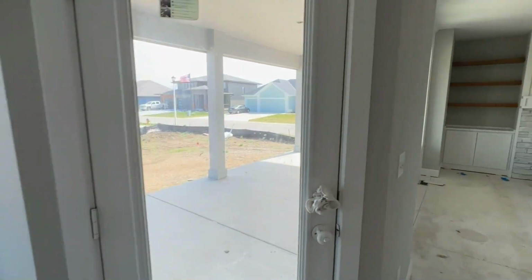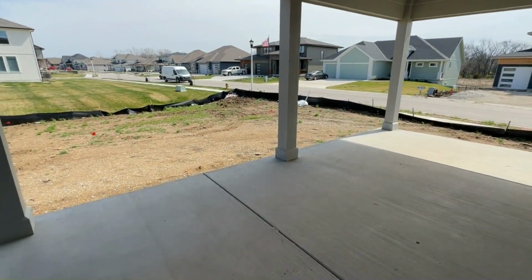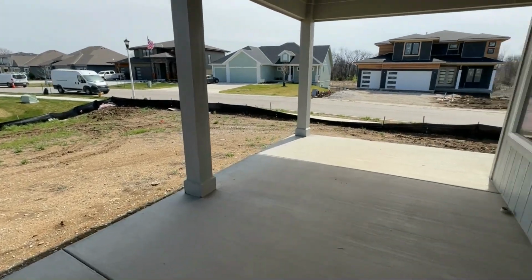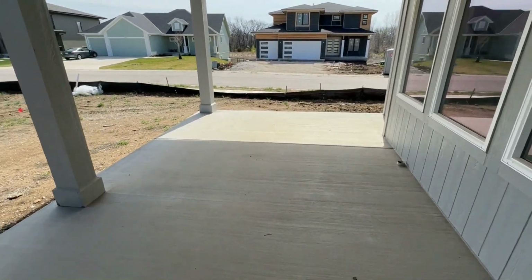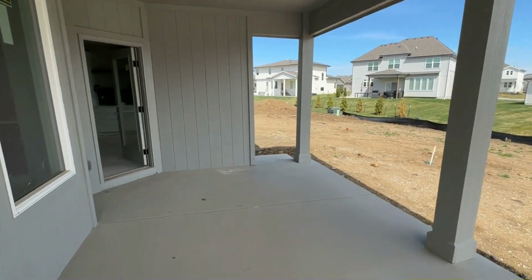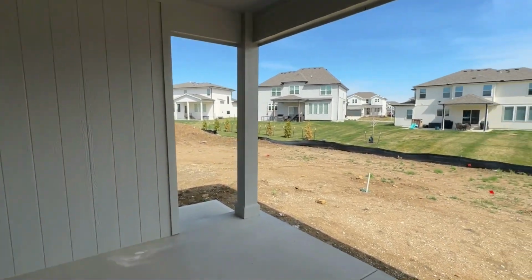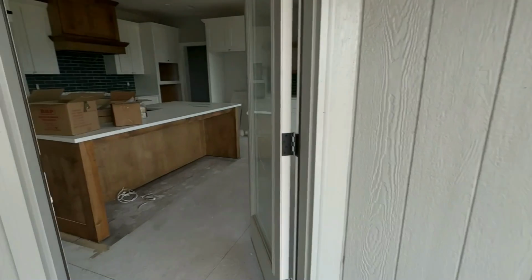And then we're actually gonna step out onto the patio real quick because this is oversized. So it looks like you've almost got double the width that you typically see in a normal layout. And of course, it's really, really windy out today, but this kind of makes it a little bit more private and blocks a lot of that movement outside. So we're gonna step back in.